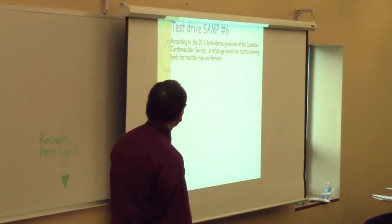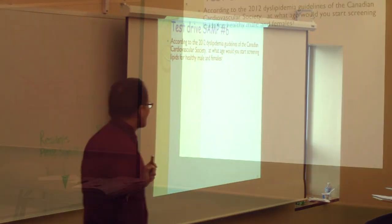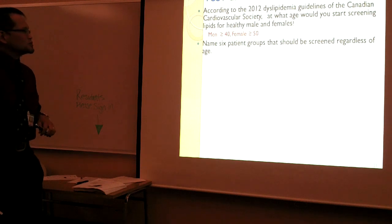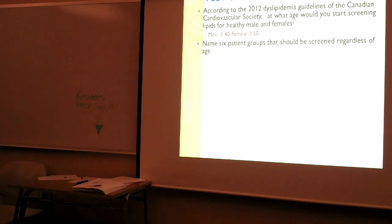Okay, so, at what age should we start screening lipids for healthy males and females? 40. Thank you. They actually lowered the threshold, right? Before it's not that young. So name six patient groups that should be screened regardless of age.